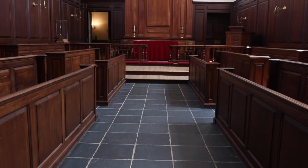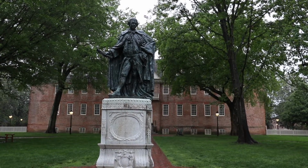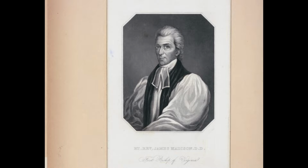Any students who entered the tombs after the project would have seen a barren crypt devoid of visible bones. Notable individuals buried in the Wren Crypt include Norburn Berkeley, the 4th Baron Botetourt, Bishop James Madison, and Peyton Randolph, president of the First Continental Congress.